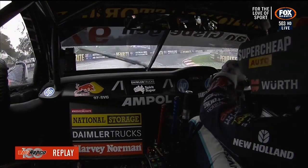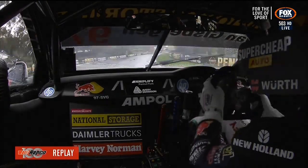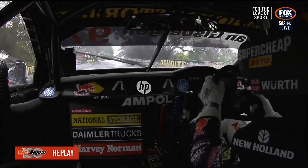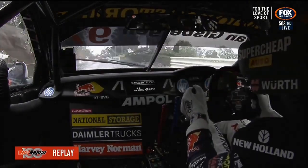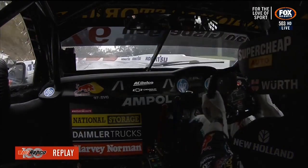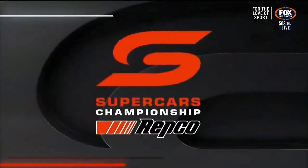This is turn two replay, big understeer, and then as soon as the road cambers off to the left and he picks up a bit of throttle, it shoots sideways on him. These are the conditions when you see that mirror film on the racetrack where you've got to be ultra respectful of Mount Panorama.